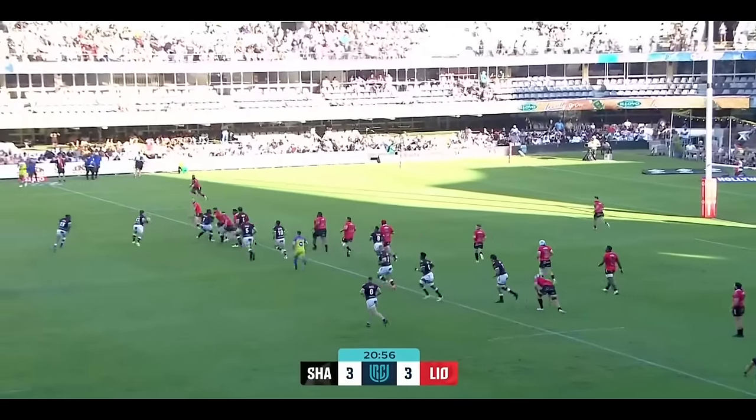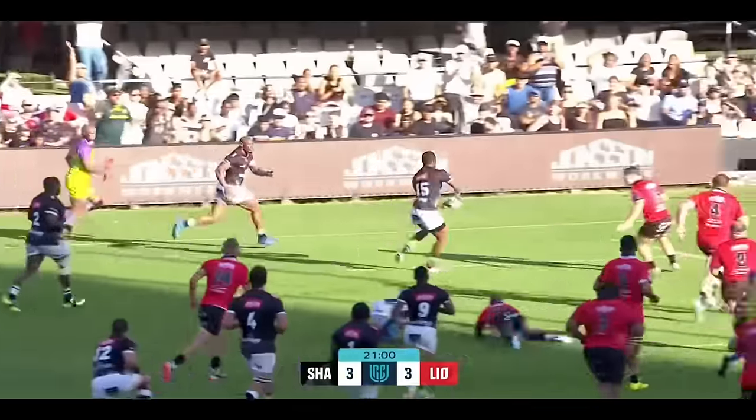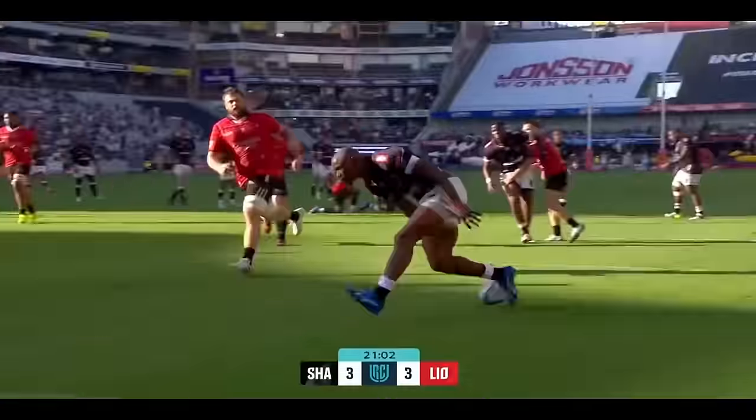Bosch. Etzebeth. Movement on the outside. Numbers for the Sharks. Can they make it happen? Fussy finds Mapimpi.